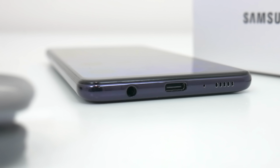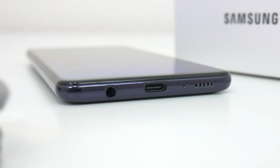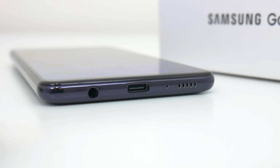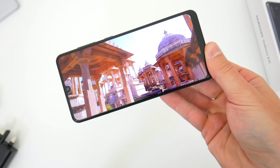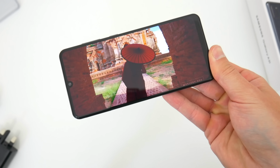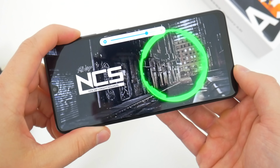Another thing I wish Samsung would upgrade on their A series phones is the out loud listening experience. The single bottom speaker is mostly fine, it gets the job done, but when even LG offers dual stereo speakers on their cheapest budget phones like the K51, you know there's room for improvement. Here's a sample of what it sounds like so you can get an idea.